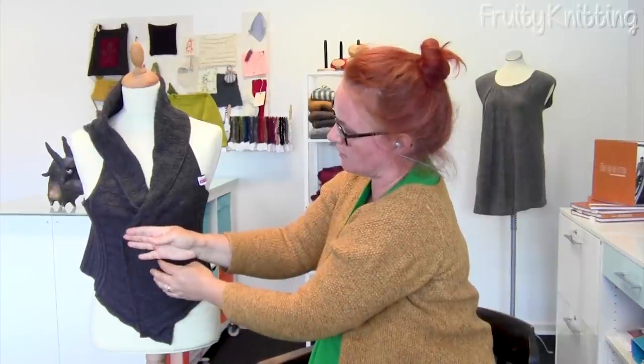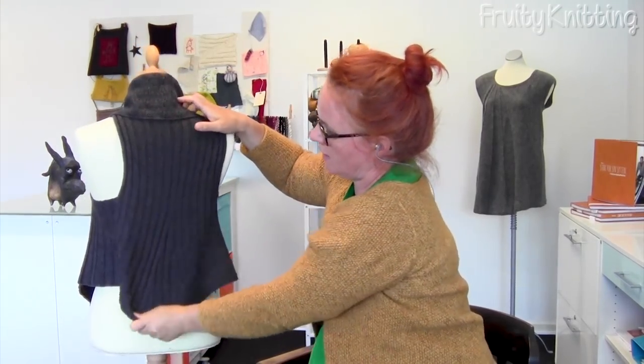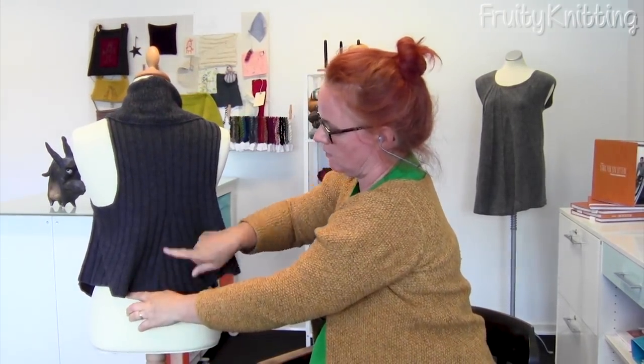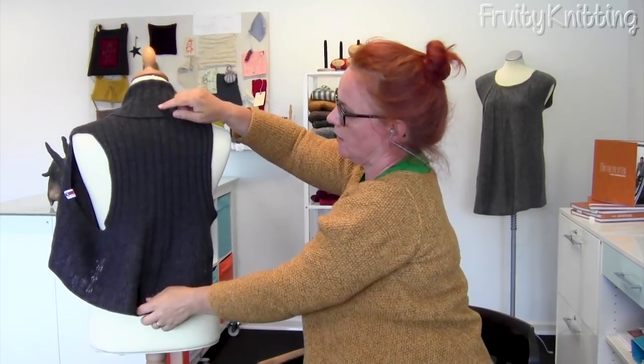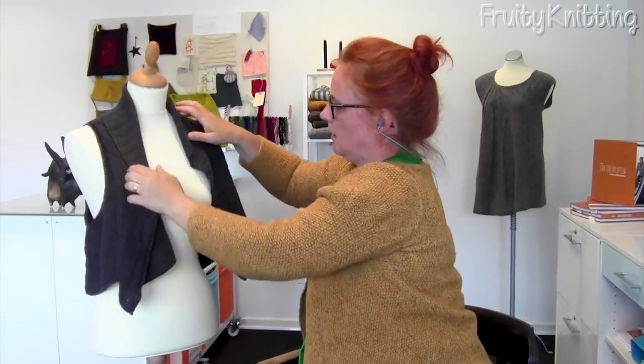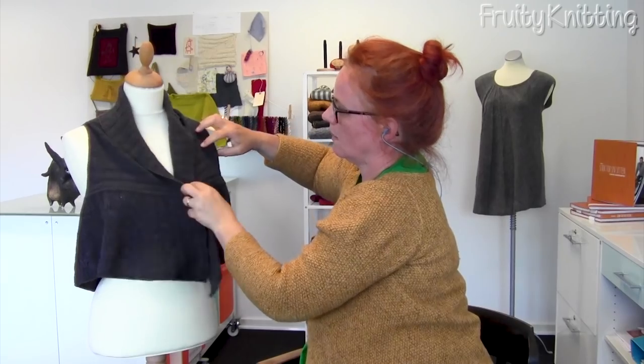It has drop stitches here, and you can put it together like this. And I will just turn it around. And then it has a beautiful back with the triangle. And the triangle is done because you can wear it in a different way. So I will just turn it around. Then you have the triangle here, and in the front you have it like this. So it's a long vest and a short vest, and you can wear it in two different ways.